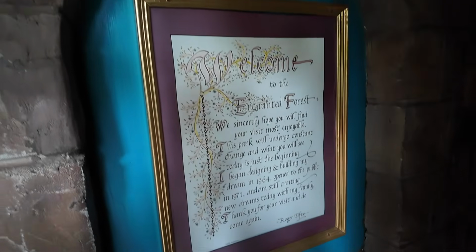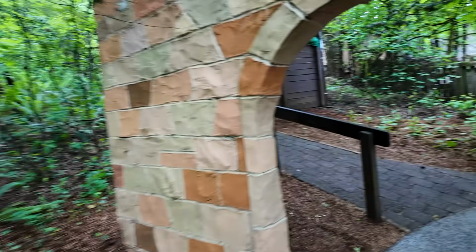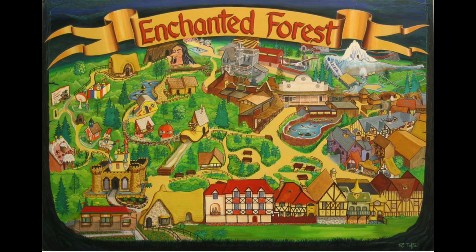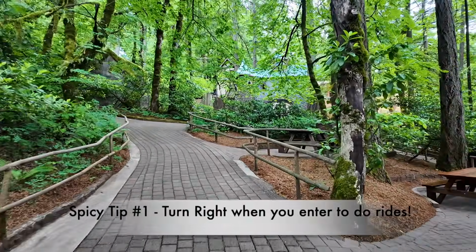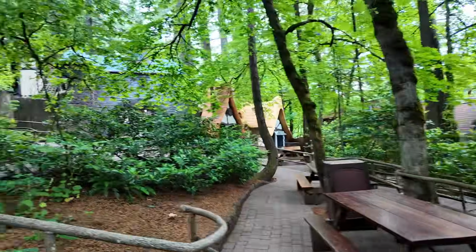Ooh, welcome to the Enchanted Forest. Knight's armor, the land of enchantment. So we're gonna explore the front of the park more later, but right now we're gonna check out the rides in the back while lines are short. The themed bathrooms, coffee cottage, maybe after the ride. And one thing that's cool, because when you enter on the left, there's all the little walkthroughs, like the castle and Humpty Dumpty and the giant shoe. But if you turn right, there's like nobody over here as we head towards the rides. We wanted to knock out the rides first and then do more exploration after.